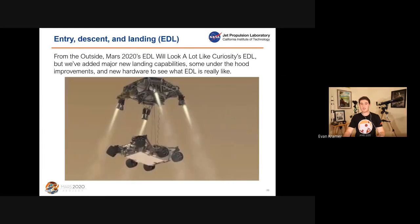The next phase is the most intense of Perseverance's life. It is called Entry, Descent, and Landing, or EDL. And there is a whole section of engineers at JPL whose careers are dedicated to sticking landings on other planets in our solar system. Perseverance's landing will be fairly similar to the Curiosity rover's landing, but some important additions have been made, including terrain relative navigation. Here's a video that shows what happens during the EDL phase.